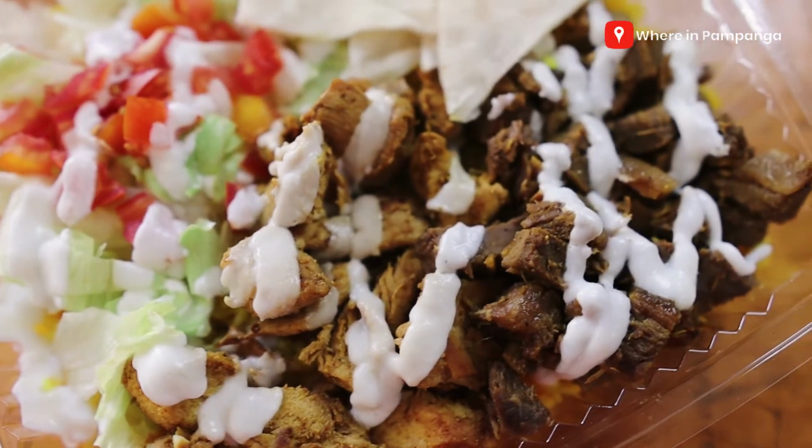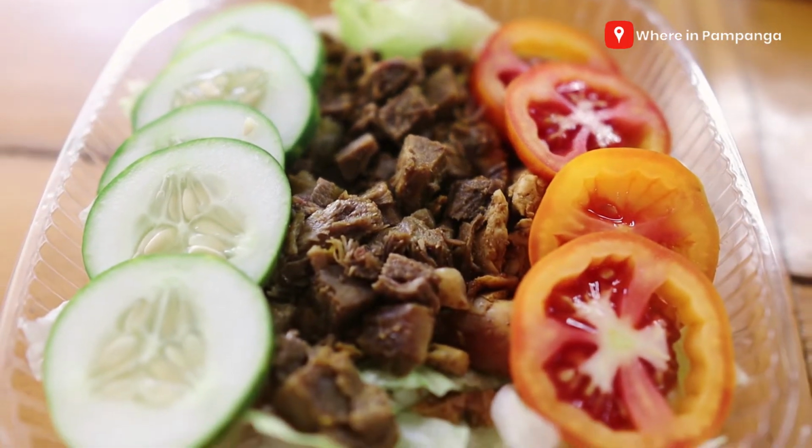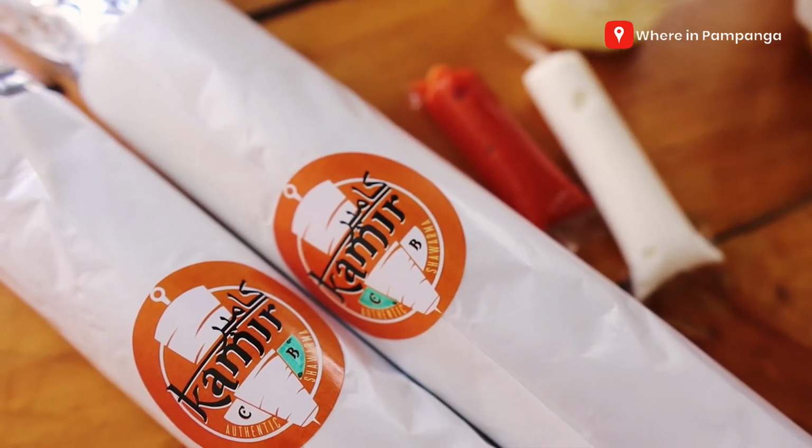Located po sila sa The Tree Park sa SM City Clark, and they sent us these goodies on our table. So if you notice, meron tayong Kamir Shawarma Platter. And then next is our Kamir salad. Actually sa salad natin, you can order a beef salad or a chicken salad, or you want it combined. Meron tayong shawarma, in which Kamir has become well known sa kanilang mga shawarma because they claim to have the longest shawarma in Pampanga.